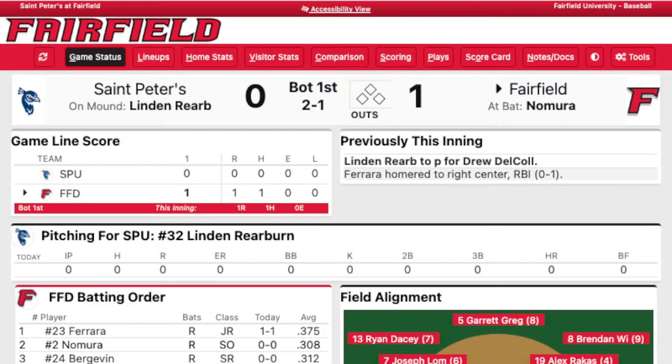While Rayburn's getting warmed up, let me tell you who's in the field for the St. Peter's Peacocks. From left to right, in left field is number 13, Ryan Dacey. In center field is number 5, Garrett Grego. And in right is number 8, Brendan Wilson. Behind the plate for the Peacocks is Ashby Vining. Going from third to first, at third we have Logan Baker.